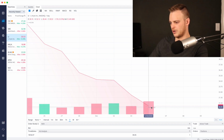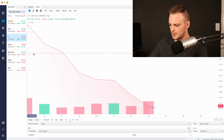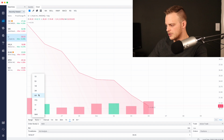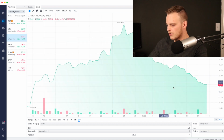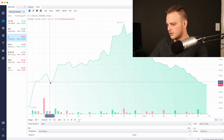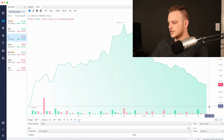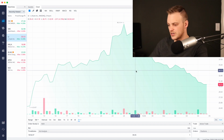So unfortunately, getting crushed again. It is up just slightly after hours, but we'll see where that goes. This one's been just decreasing. And I think that there's actually going to be a little bit of support coming up on this particular one. So you can see here, we're already at this level where we had some resistance as the stock did a pullback back in the middle of November. So it'll be interesting to see if it does cross below that, or if it does start to climb back up, or maybe even just trade sideways.